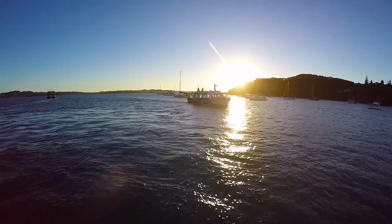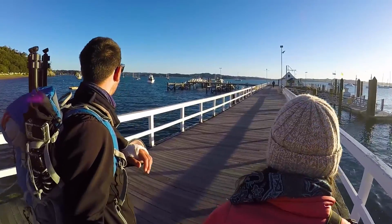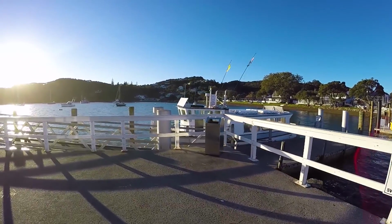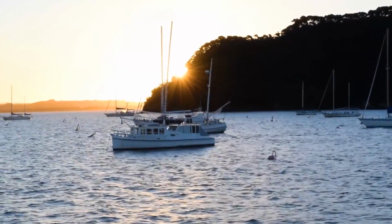But as the sun is going down, we have to get our plan in motion. Yes, we are planning to get the cheapest sunset cruise in the country today. If you time your ferry return from Russell to Paihia, or to be fair, from Paihia to Russell, whatever you prefer, with the sunset, you're going to be able to have a stunning view of an amazing sunset in the Bay of Islands for only pennies.